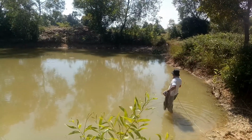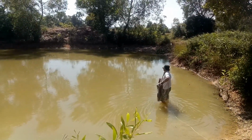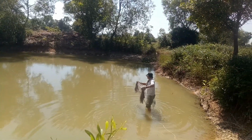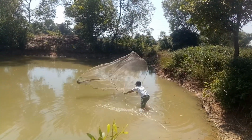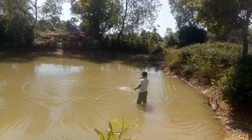All right, now he's creeping slowly, not to spook a fish. And then he's ready to throw his net. Yes! Woo! It's a good one. Good throw.